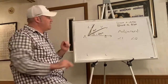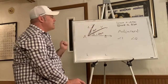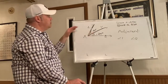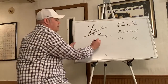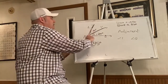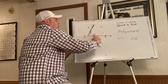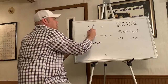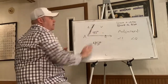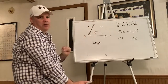Well, because they're adjacent, and because I've got these outside walls here, and they share an inside wall, I can combine them, so I can make angle 1 and 2 together form a 45 degree angle. Okay, that's the 20 and the 25. And that angle is this angle. I didn't erase any of the outside walls, but all I did was, just so you could see it, I took out that middle part and I combined them. It's like I tore down the wall and made it one big apartment.